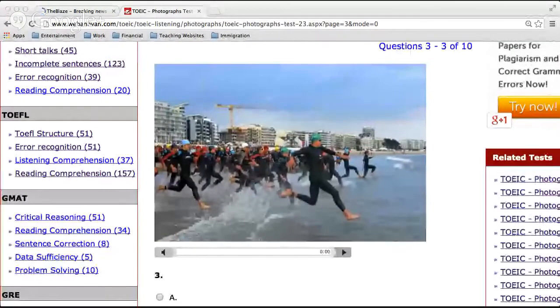Okay, so a race. Now, what are they probably going to do next? They're running right now, but they're running into the water. What are they going to do next? What do you think? I think they're going to swim. Yeah, they're going to go swimming, right? Okay. So they're going to go swimming, and they're going to race. Well, what else can you see in this picture?